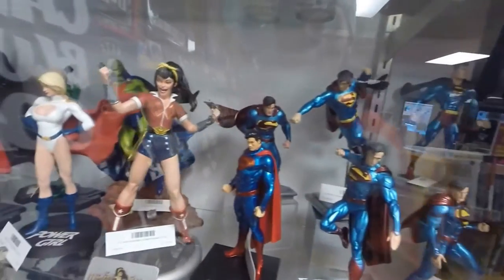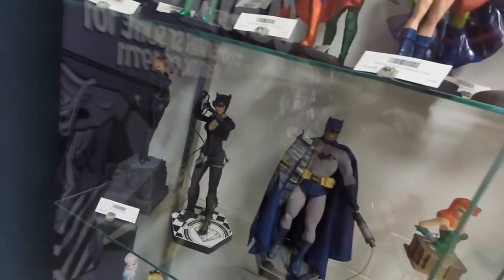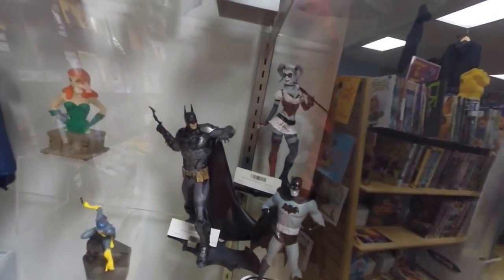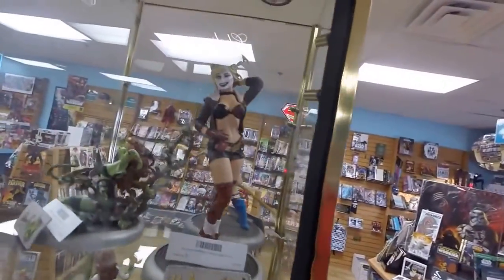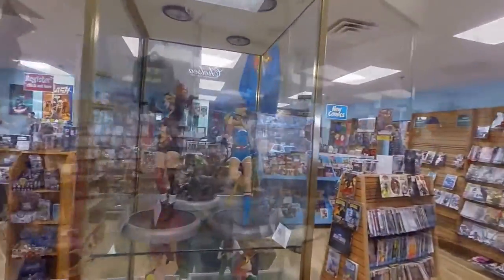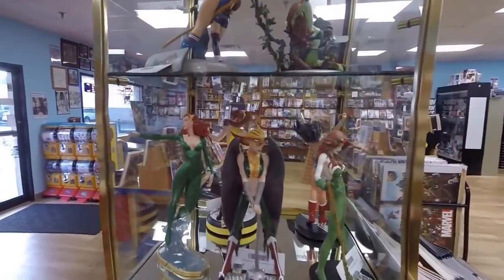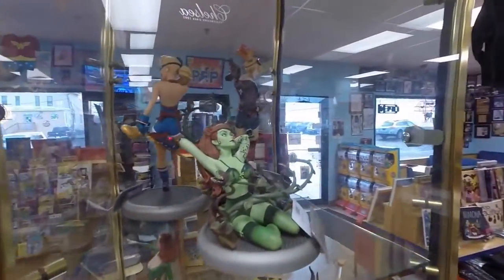Arkham Knight Batman Pop. It's a pretty sweet looking Harley Quinn. Stargirl. That Poison Ivy one looks awesome.